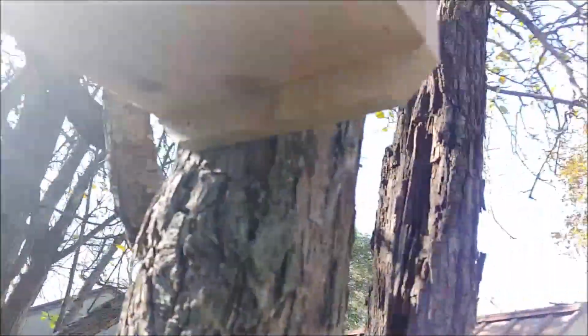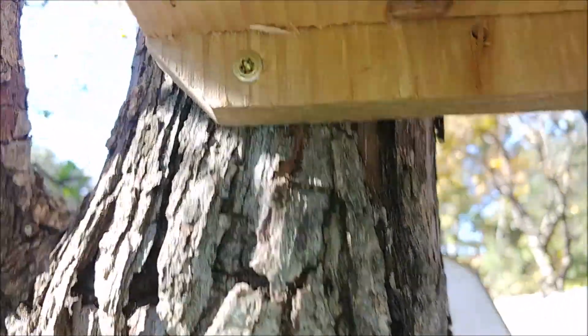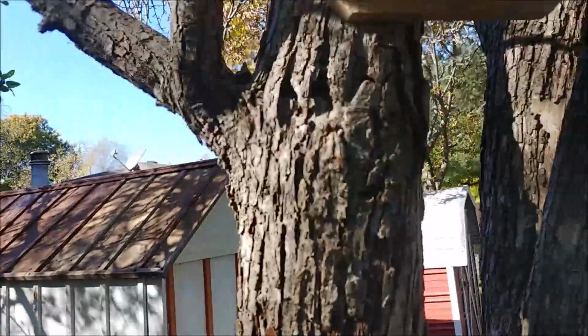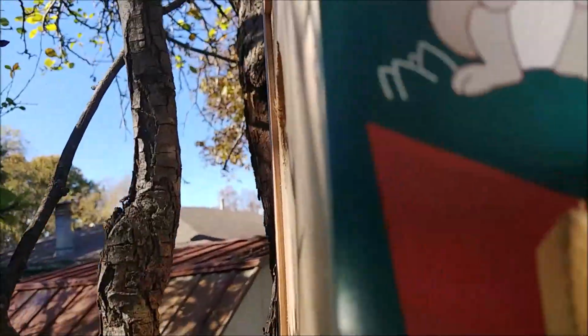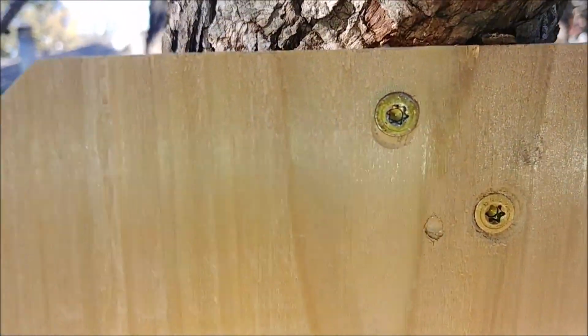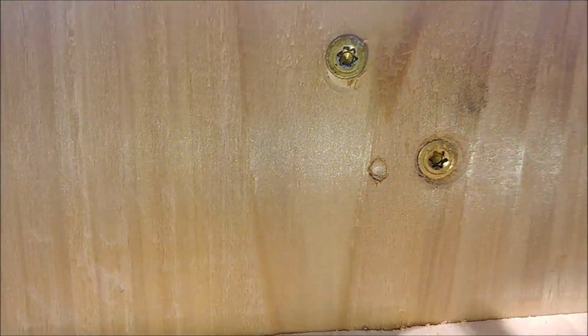Hey, folks, she is done. I got her secured in a couple spots. That's a 3 1/4 inch Spax case hardened steel screw. And then if we go up here, I had to modify just a little bit. That's where the hole originally was, but I put an extra one.